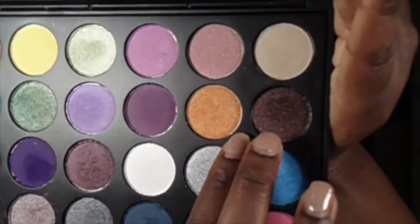Oh, and I'll add this because this will look fun. Actually, what I added and what I kind of like right now is that shimmer that I put on my lower lash line in my last video. It's a brown. Actually, I'll just show it to you since I put it on in this video. It's this color from the Morphe palette.